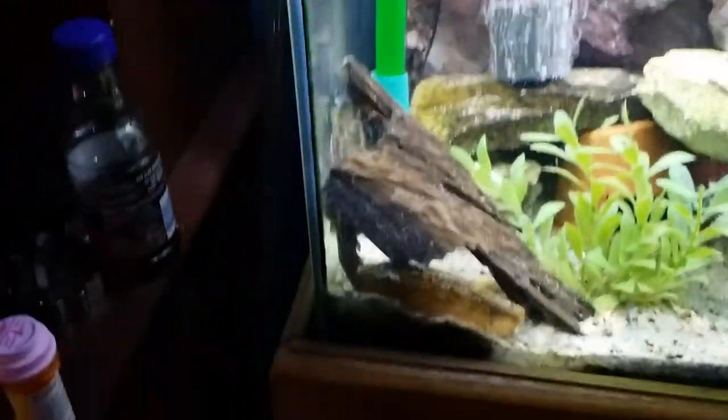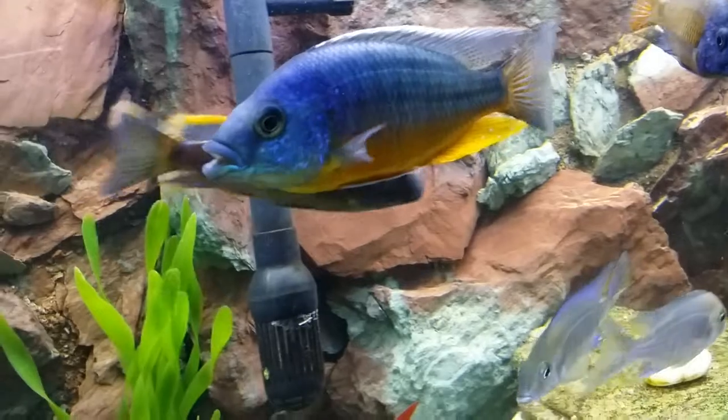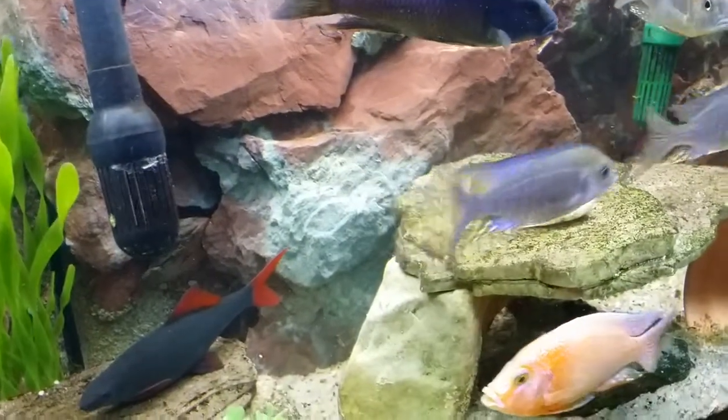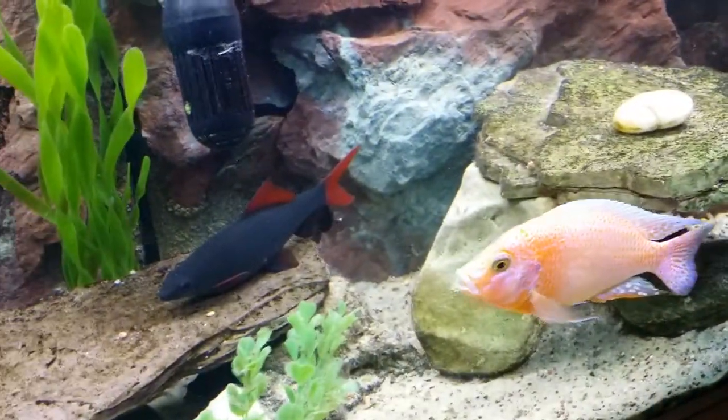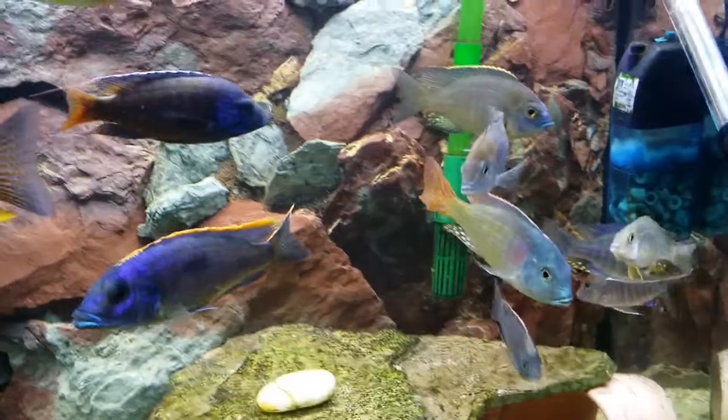Yeah, tank's dirty. Red fin pleco there. But what are you gonna do? It's first thing in the morning. I just fed. Let them eat their food, digest it before I get in there, start tearing them apart. You feel me? Look at the color on that, dude.